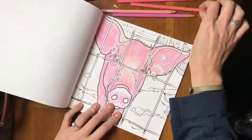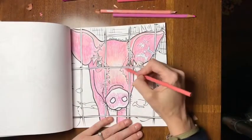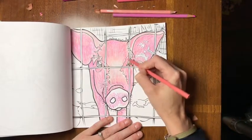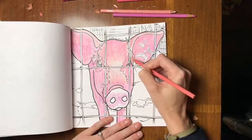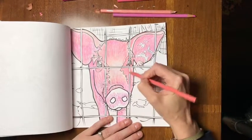Trying to get, oops. I might even have to get more purpley to get some good contrast going in some of the darker areas.